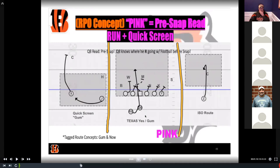Okay. Now with our pink pre-snap thing, we always have a quick screen, which is going to the outside, or vice versa. The X will get the football on a now route. So we're going to either go get wide with a screen, or we're going to run now to the outside. And now stands for now to the outside to the W receiver. And that's how we keep it real simple with that. The backside one-on-one guy, he's always going to run a hitch.